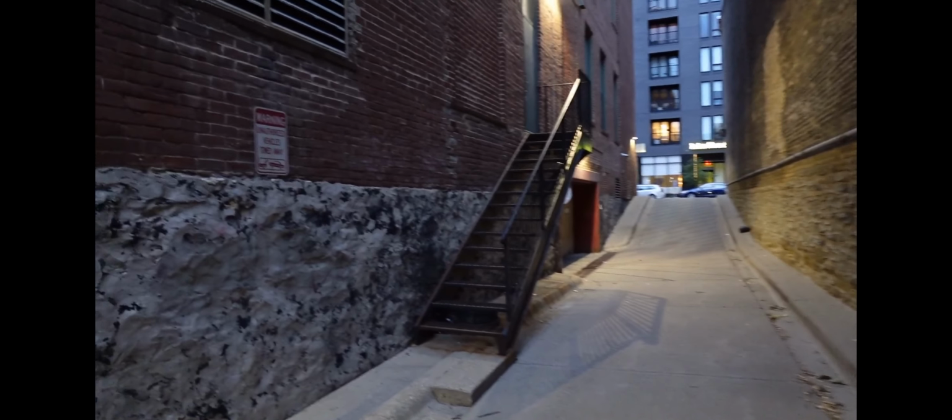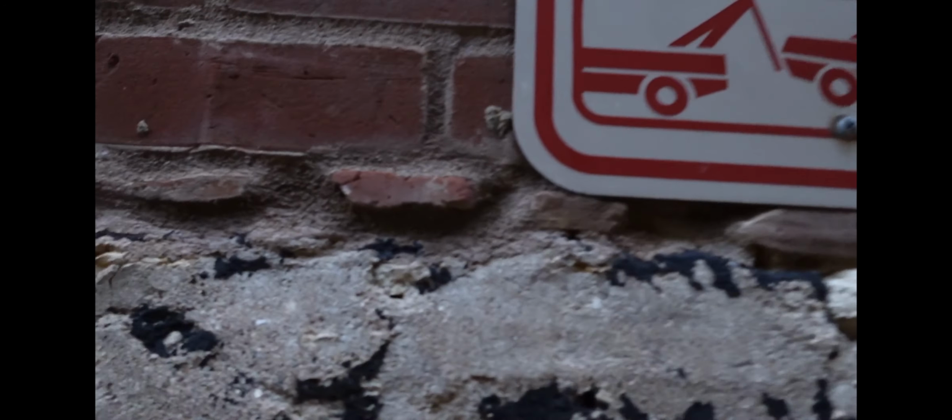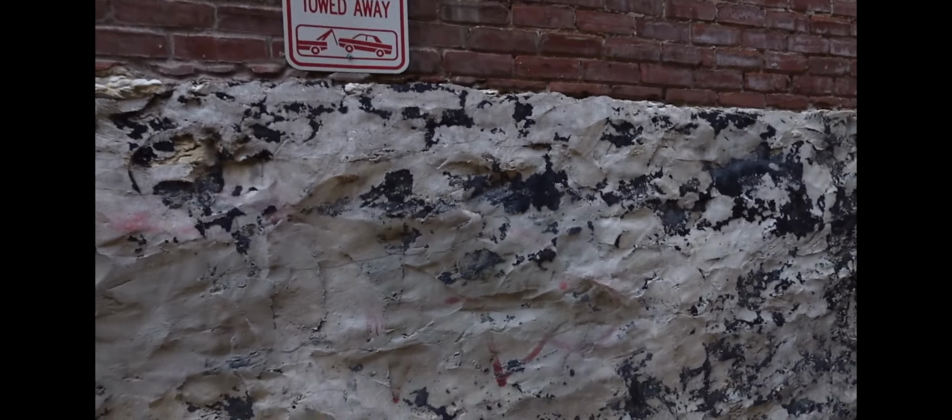This is not foundation. This is melted brick coming up the wall. What happened to all these bricks? Where are they? These were bricks, right? We see there were bricks. Are we laying pieces like that, really, to meet this ugly, fake foundation? Is that what we're doing?